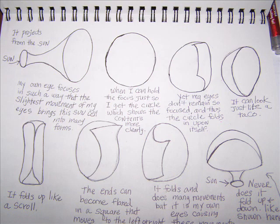Here is a picture. I'm keeping a record of all this in my notebook. I tried to draw how it looks coming up from the sun, sort of like one of those satellite dishes. But then the bubble just separates from the sun. You don't see the sun anymore. You just see the roundness of it. And that roundness, according to how your eye moves, flips around. It can flip like in half.